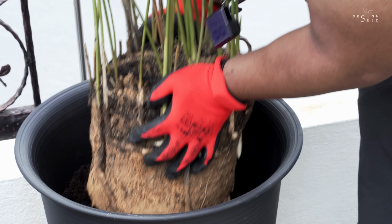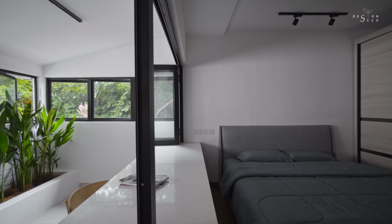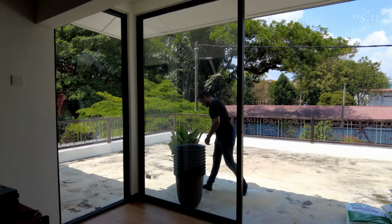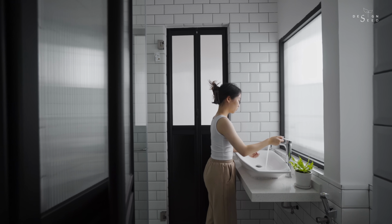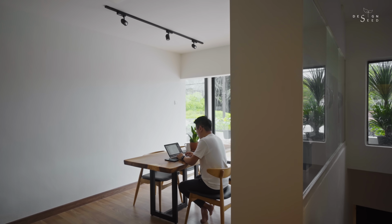Plants are not just important for the aesthetic of the space, but they also help us to boost our mood and also energy when we are in that particular space. So in this project, we have placed plants that require frequent watering in the bathroom, whereas plants that require less watering are in the general space.